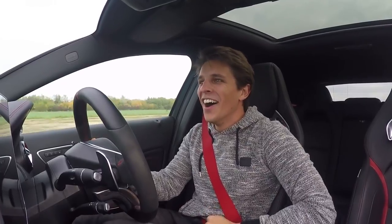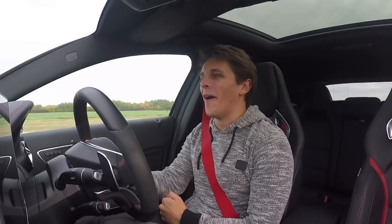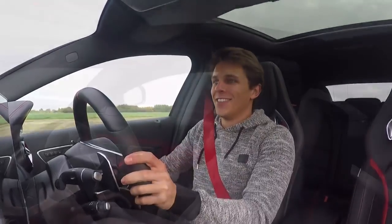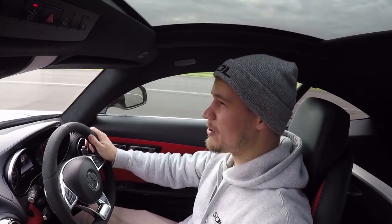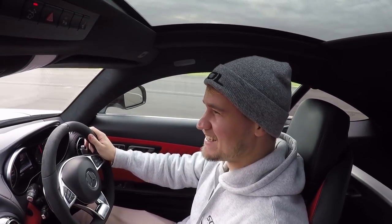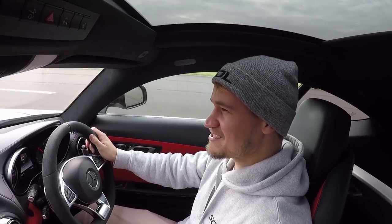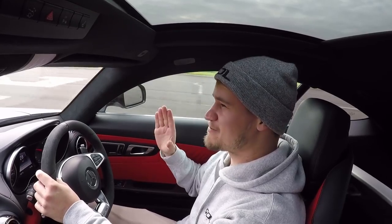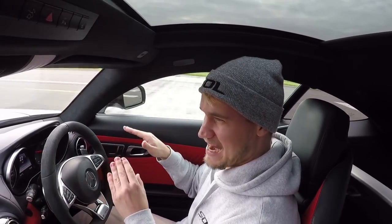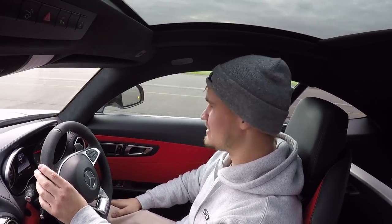Keep going, 110! Woo-hoo. I had the window down the whole time. About 0 to 30, the A45 keeps up with me and it's neck and neck. And then after 30, 40 miles an hour, he hasn't got a chance.